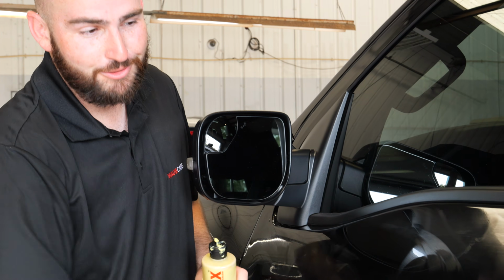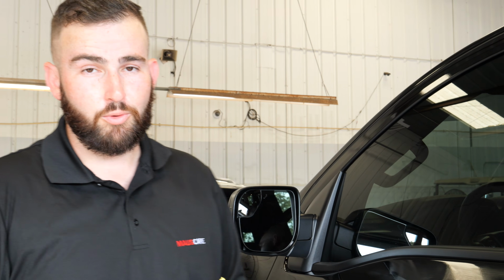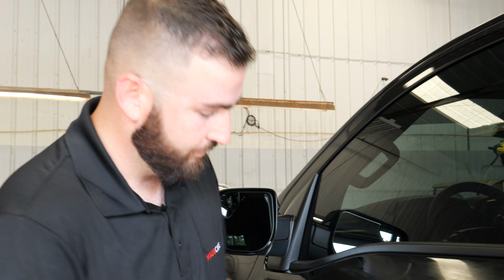So, final step is applying a wax to the paint. What this is going to do is help nourish and protect the paint from the elements, the sun, the heat. Especially when it rains, the water's going to beat up on it. It's going to make it look really sharp, and this paint's really going to pop once I'm done with it.